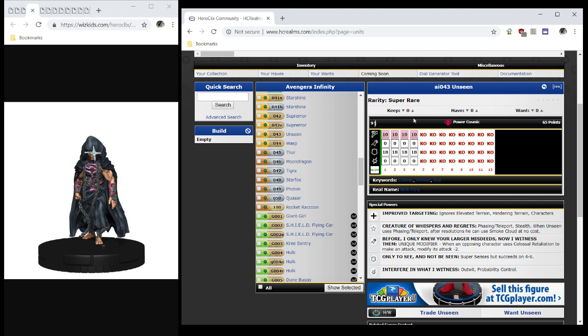So what he does is he has 9 range, which is really amazing. But then when you combine it where he can ignore elevated terrain, ignore hindering terrain, and ignore characters for targeting purposes, it's really, really nice. Meaning that he can see people so well. Other than blocking terrain, it's really hard to hide from him. And then you add that with his outwit and probability control, which means he's a really good support piece that can see your guys and your opponent's guys pretty well to prob and outwit stuff.